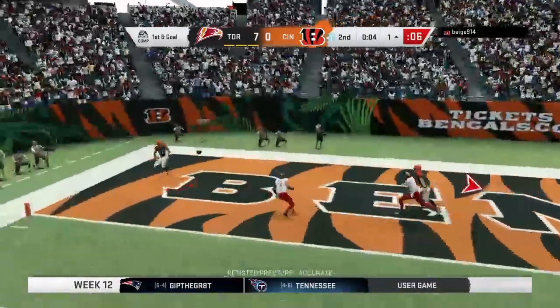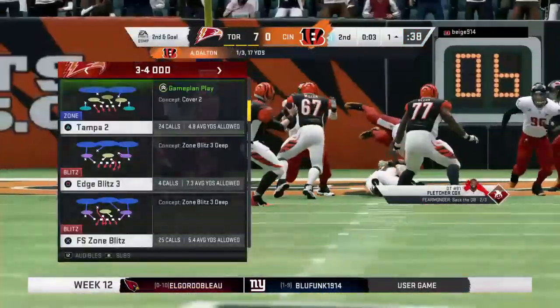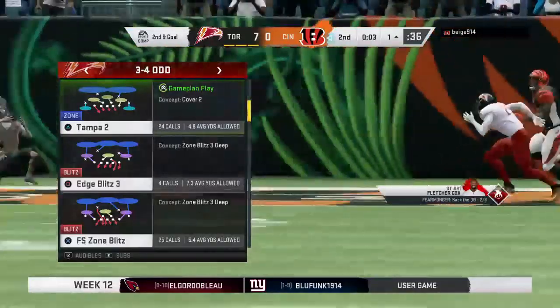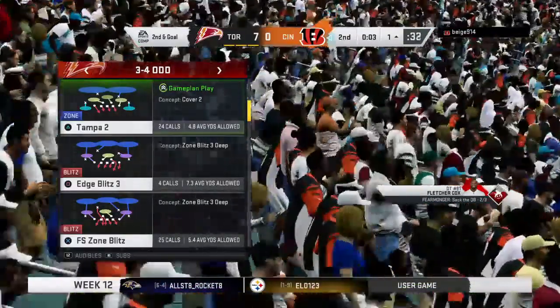And out of the air, Dalton. And that is caught. But he will come down out of bounds, says the side judge, incomplete. It's now 2nd and goal at the 1-yard line.